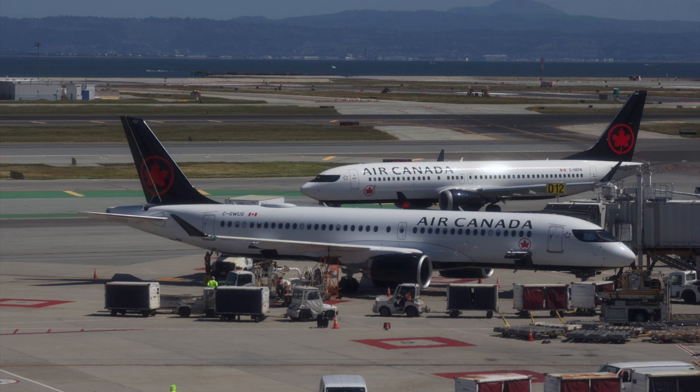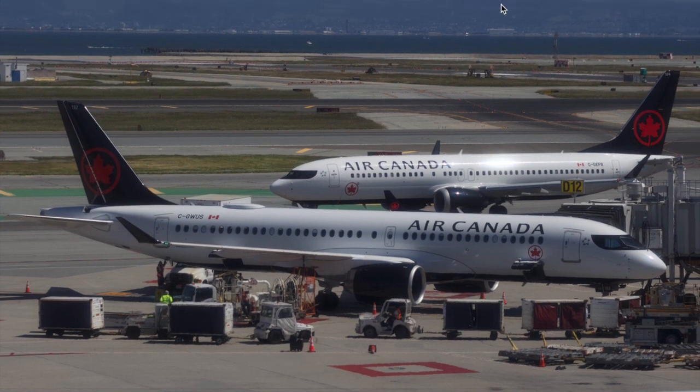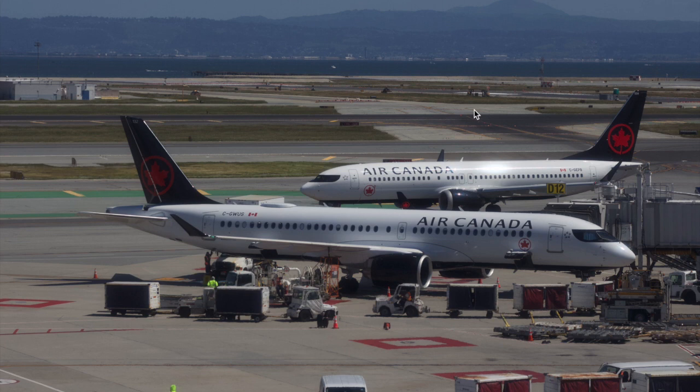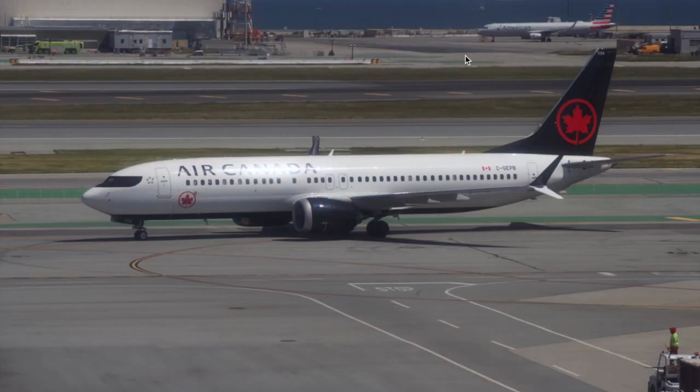How about this? Here is the Air Canada Boeing 737 MAX 8. This aircraft arrived from Vancouver International Airport, and I do love this. That's a very cool shot right there. Double Air Canada planes in one photo. Wow. You got their A220-300 at gate Delta 2, and their MAX 8 had just pulled into the gate. Just entered the taxiway, and she's pulling into a gate. So Air Canada Flight 564 arriving from Vancouver International Airport, and this aircraft is registered Charlie Golf Echo Papa Delta.